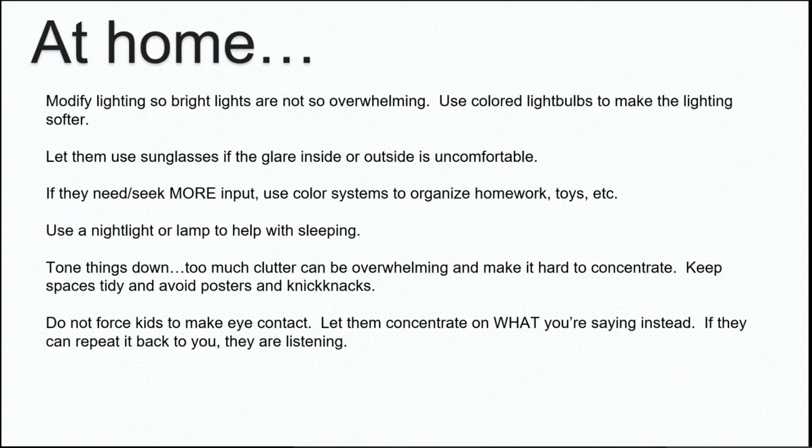Do not force kids to make eye contact. That's probably the hardest thing for people to understand. Don't force them to make eye contact. Let them concentrate on what you are saying instead. They're listening to you even if they're not looking directly in your eyes. And ask them to repeat back what you're saying to make sure that they are listening.